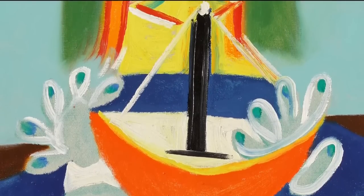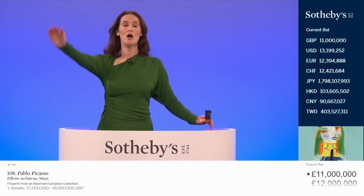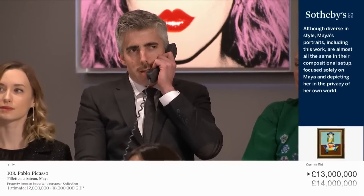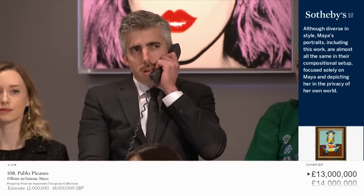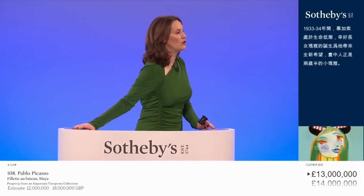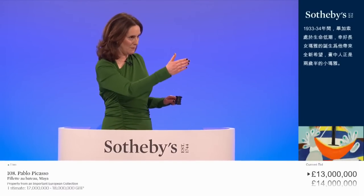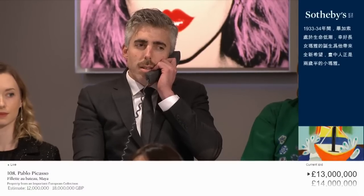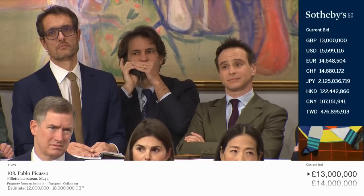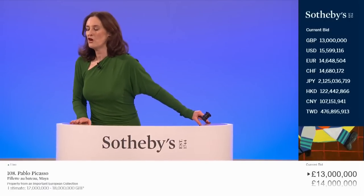So we will start here at £9 million, £9,500,000, £10 million now, £11 million already, at £11 million, £12 million, Sam Valette at £12 million now, £13 million with Scott Nichelle. It's £13 million now, Scott's bid, and against you, Sam, at £13 million now. At £13 million with Scott. You coming in? At £13 million for the Picasso. Still with Scott, at £13 million.